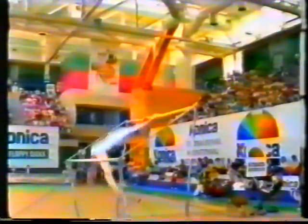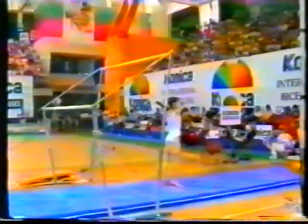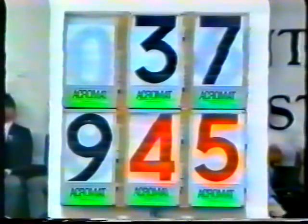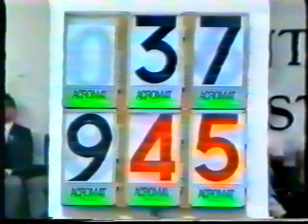Preparing for the dismount now. Watch for the landing. Legs apart. One step on landing, a minor deduction, perhaps 0.1 of a point. And Tricia scored 9.45, so she maintains her position at fifth with 18.80 points.